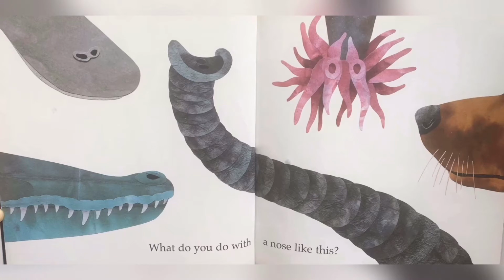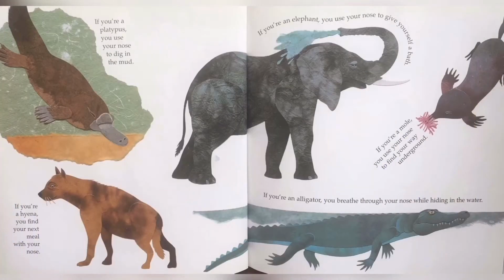What do you do with a nose like this? If you're a platypus, you use your nose to dig in the mud. If you're a hyena, you find your next meal with your nose. If you're an elephant, you use your nose to give yourself a bath. If you're a mole, you use your nose to find your way underground. If you're an alligator, you breathe through your nose while hiding in the water.